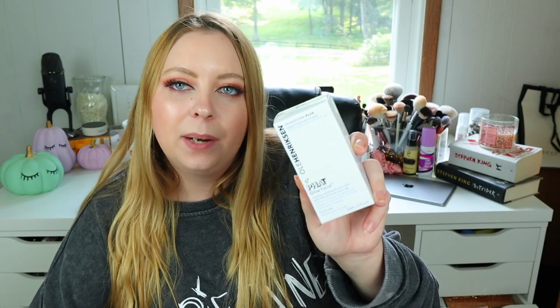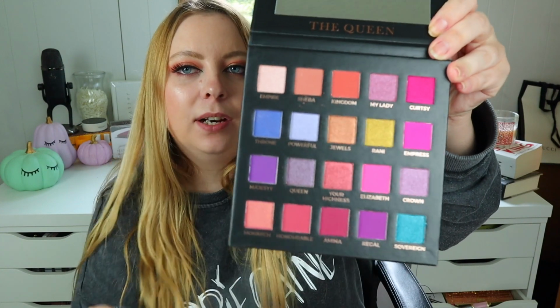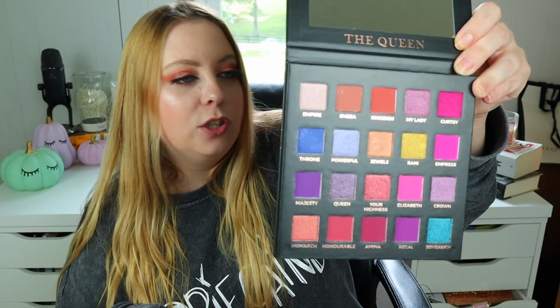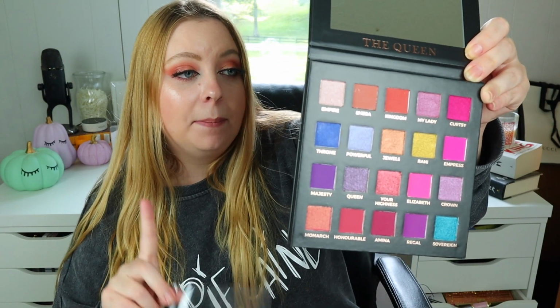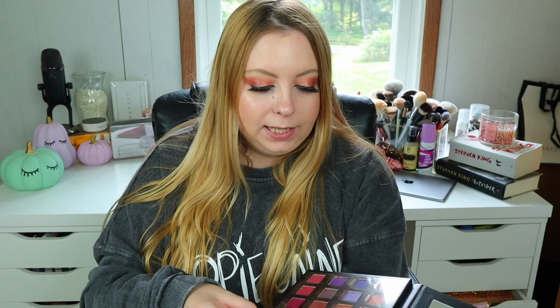But anyways, that's what I got for my choice item, and it retails for $50. Next up, from Eloise Beauty, I have the Queen Eyeshadow Palette, which retails for $46. So here is what the palette looks like. It's just very pinky and purple. It has 20 pigments in 4 setting textures: 8 buttery matte, 6 shimmers, 1 pressed pearl, 4 metallics, and 1 duochrome topper, which is lovely. I think this is actually a really beautiful palette.